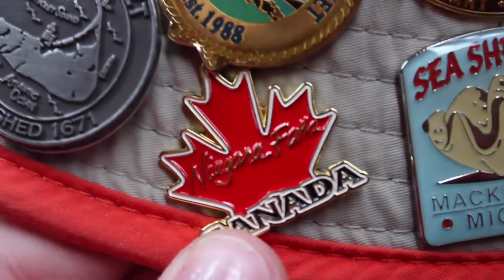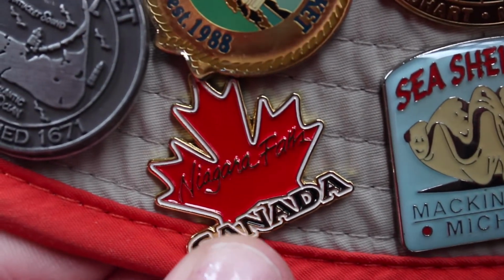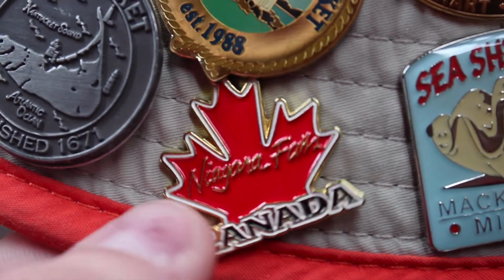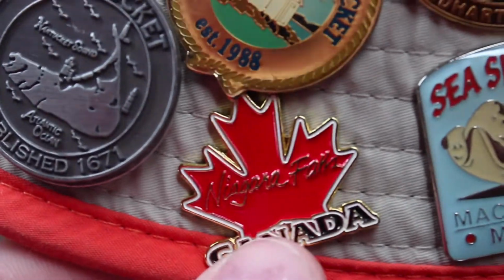And as I said before, we went to Niagara Falls, Canada. So I love the maple leaf a ton for the symbol of Canada, so I had to get one with it, but I didn't want to be too patriotic of Canada, so I like that this one just says Niagara Falls, and it doesn't have the flag on it. And man, Niagara Falls was so great. It was just a nice place, and I want to go to Canada a lot more now that I've been there.